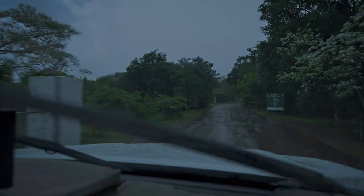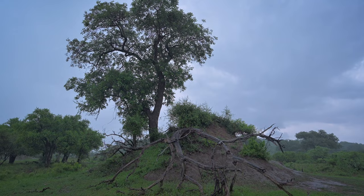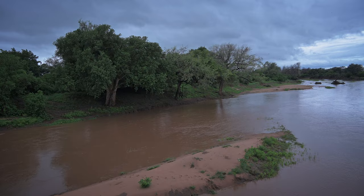So I'm currently at Punda Maria. We got here yesterday. The weather's been pretty bad, but it's nice to see the bush with so much water. This morning we took a drive to Pufuri, but unfortunately all the roads are closed, all the dirt roads. But it was nice to see the Lavuvu River flowing quite nicely.